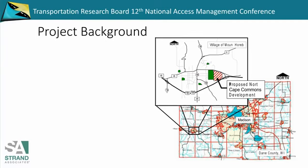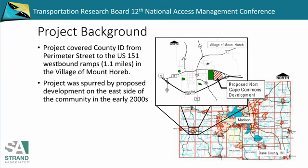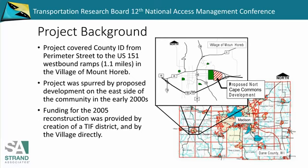The project was spurred by a proposed development on the east side of the community in the early 2000s. You can see the North Cape Commons development up here sprung forward, and the village thought, okay, now what are we going to do with the corridor? Are we going to leave it as is, make some connections, or are we going to go the whole way and really improve this? Funding for the 2005 reconstruction was provided by the creation of a TIF district by the village and directly through their general funds. Even though it was a county road under county jurisdiction at the time, the village forked over most of the money to do the improvements.